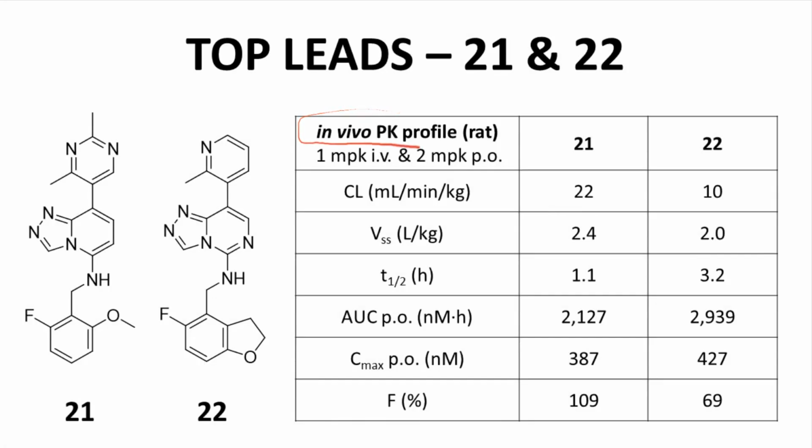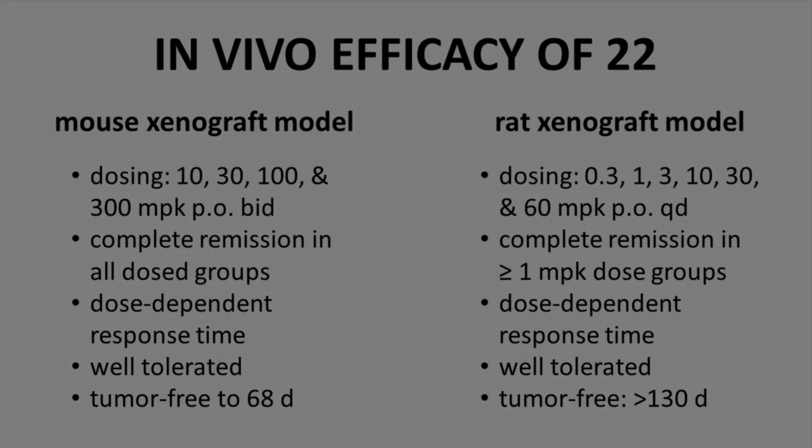In vivo PK studies in the rat showed that 22 had lower clearance. Volume of distribution was comparable, so 22 had a longer half-life than 21. 22 also had better oral exposure based on both AUC and Cmax.